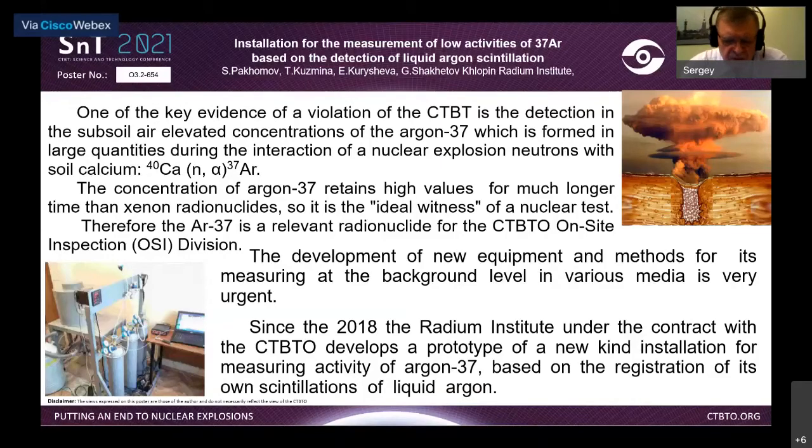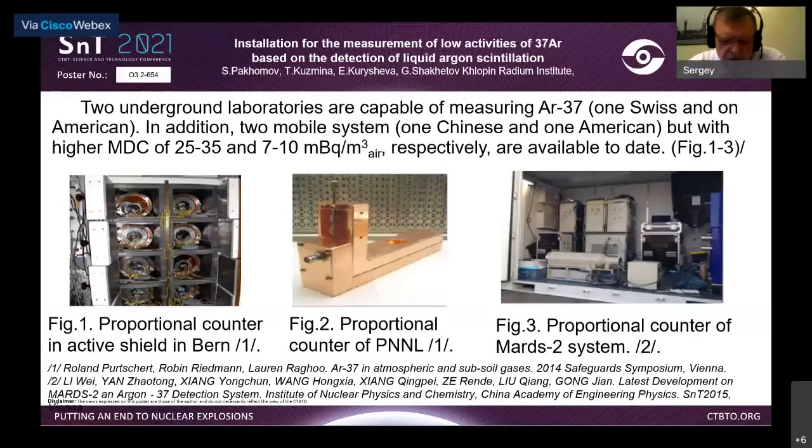Next slide, please. Two underground laboratories are capable of measuring Argon-37, one Swiss and one American. In addition, mobile systems, one Chinese and one American, but with high MDCs of 25, 35, and 7 to 10 millibecquerels per cubic meter of air, respectively, are available to date. Pictures 1 to 3 show some of these installations.